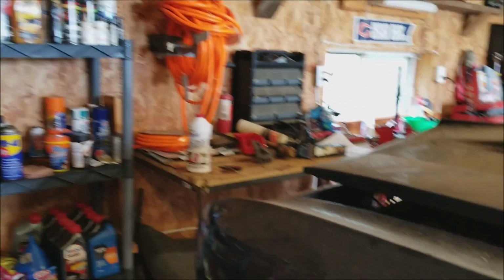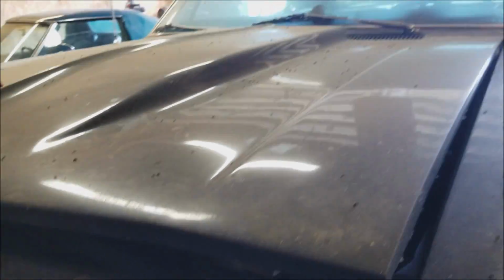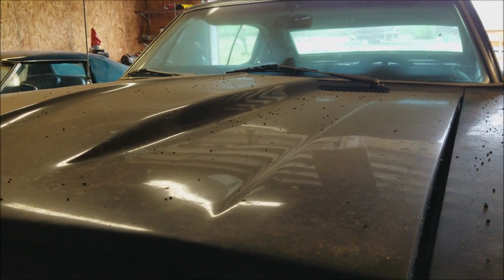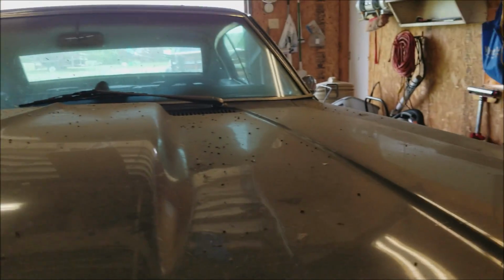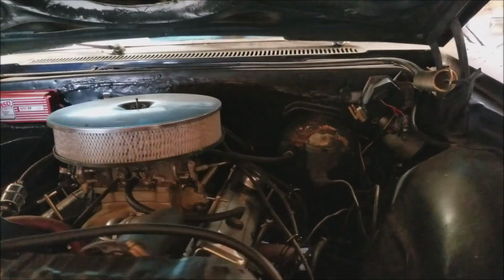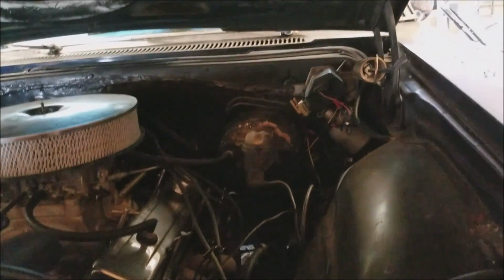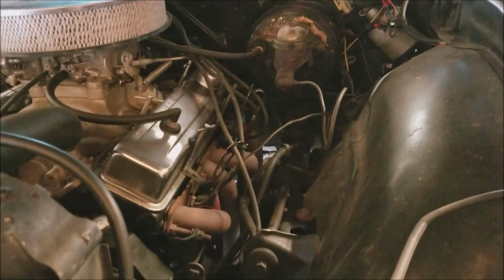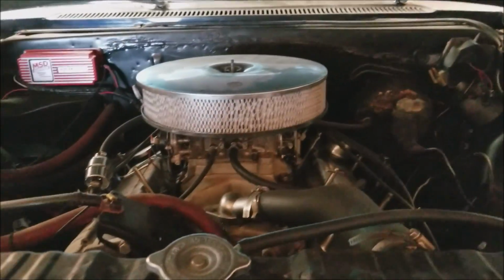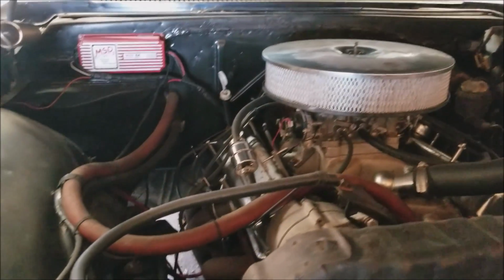They're old, but we'll show you my car real quick. It hasn't really run in 8 years, unfortunately. But it's a fiberglass cowl induction hood that I got from a company called Glass Tech. And I got the MSD box. It's an Edelbrock 600 CFM carburetor, if I remember correctly.